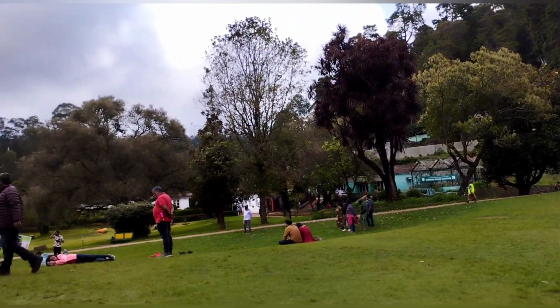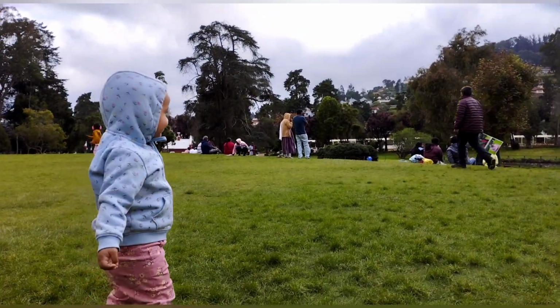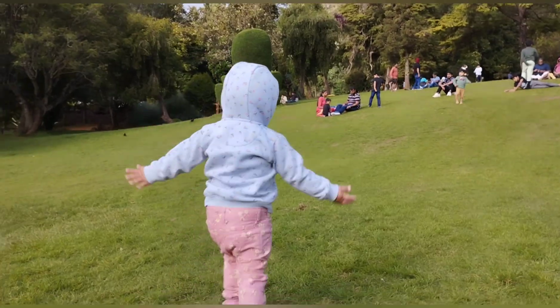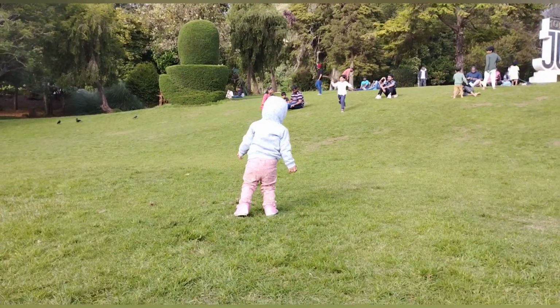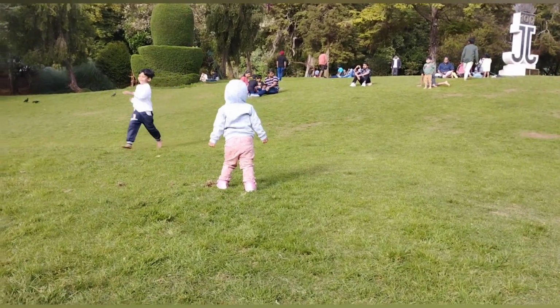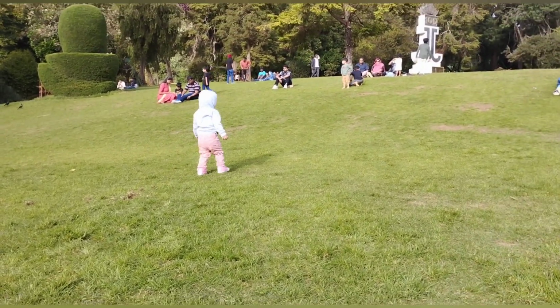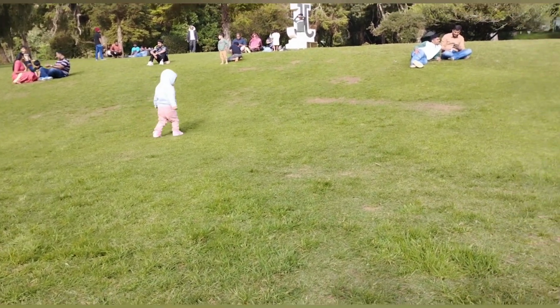Not only my daughter, all the kids are laughing, playing, running, rolling, absolutely free to do whatever they want, just as a bird. They are really enjoying themselves. In today's busy world and the world of concretes, we hardly get so much greenery and open space for our kids. I was so happy to see my daughter playing so much.